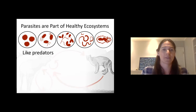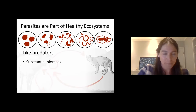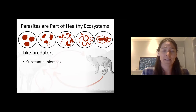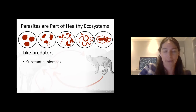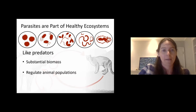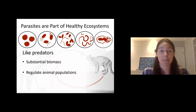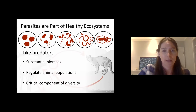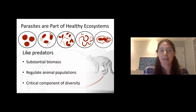And in many ways, they're actually very similar to predators, in the sense that there can be substantial parasite biomass in these systems. If you were to pile up all the parasites, there'd actually be quite a bit of them out there, even though you can't necessarily see them. They have the potential to regulate animal populations, similar to how we think of predators controlling their prey, parasites can do something similar. And they're really a critical component of biodiversity.